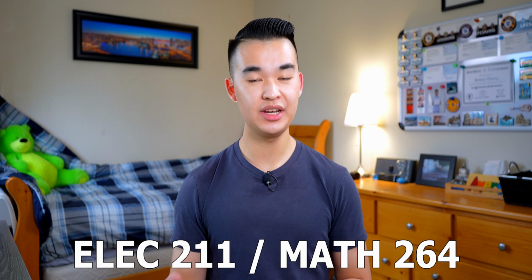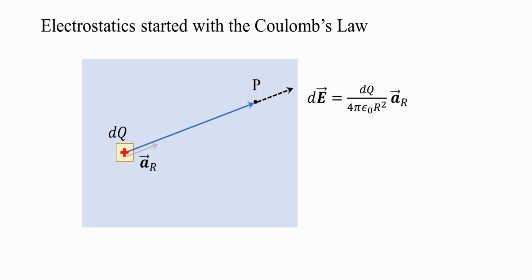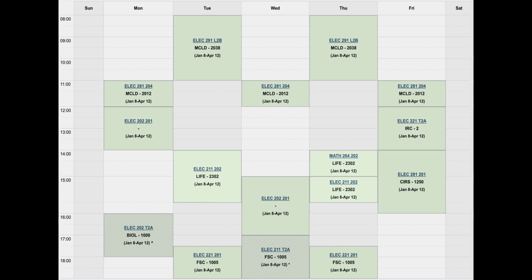Next is ELEC 211 and Math 264, which are taught together as one 3-credit course. This course is basically all about electromagnetism with some vector calculus sprinkled in there, basically extending on what was taught in Physics 158, but taught way better, with way harder problems and a lot more math. Before the start of each week, you will have a short video to watch as a preview of the content that will be covered that week, and a pre-week quiz to complete on webwork as well. During the week, you will have 3 hours of lectures to attend and a webwork assignment to complete by the end of the week. And in terms of exams, you will have 2 midterm exams and 1 final exam for this course.